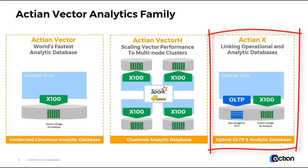And this was a product we brought to market last year. It combines the Ingres OLTP database, which is actually how I started at Actian, with the X100 engine, the engine that makes the analytics solution so fast. And in a single footprint, we've got the ability to not only do high-speed transactional data, but then to analyze the data that's generated from those transactions. So this is a great upgrade path.